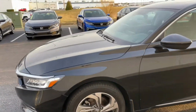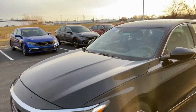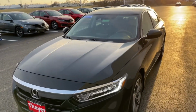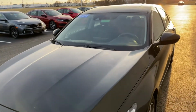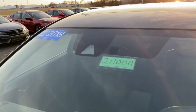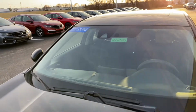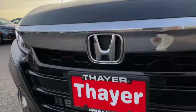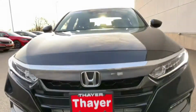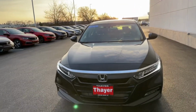Now, this Honda Accord EX does come standard with the Honda Sensing Suite. So that's driver assistive features like your adaptive cruise control, lane keeping assist, road departure mitigation, and collision mitigation braking systems. So up here, you've got your camera that works in conjunction with the radar unit, which is located right down here. And that's going to be giving you all of those great benefits. Makes your drive a lot more comfortable.